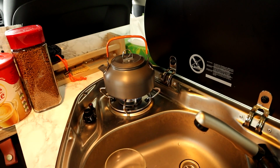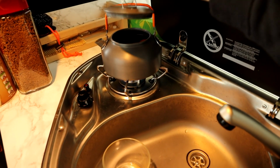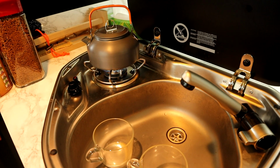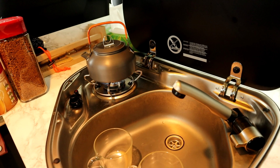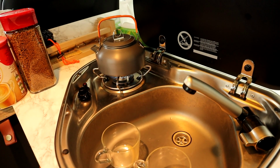This will be fun. I'm going to try and boil an egg in the kettle. I do have a saucepan, but I thought let's just stick the egg in the little cute teapot. So hopefully I can boil an egg. Just give it a try. I love this little kitchen. It's so cute. Although I will have to figure out how to change the gas at some point, so that'll be fun.